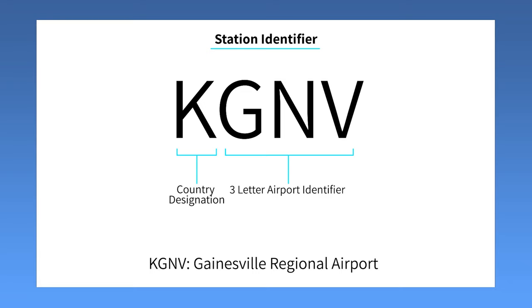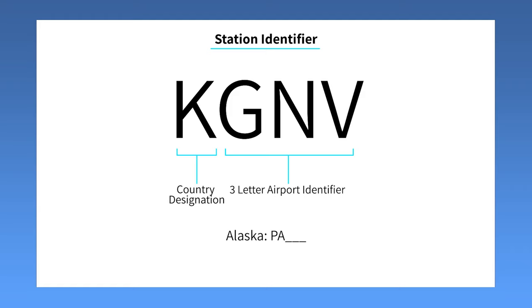The letter K applies to the 48 states within the United States, excluding Alaska and Hawaii. These two regions actually have their own unique country designation. Alaska's is PA, followed by the three-letter airport identifier, and Hawaii can be found under PH, followed by the three-letter airport identifier.